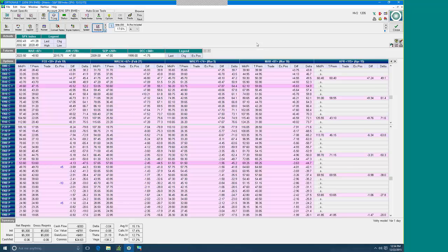Okay. Yeah. If you're halfway decent at market analysis, you can leg into that and watch something like a 5-minute chart. And if it looks like it's going to be a trading range day, when the market is up near the top of the trading range, put one leg on, and when the market's down near the bottom, put the other leg on. I don't have any experience doing that, but it's certainly a possibility.